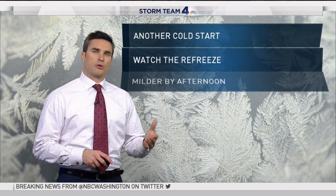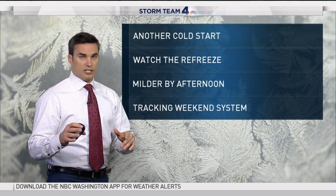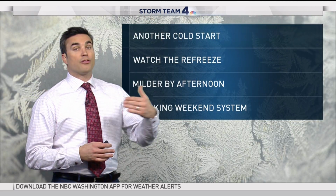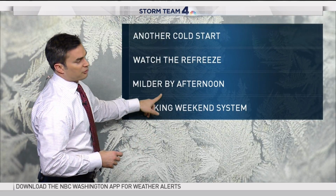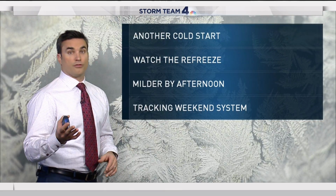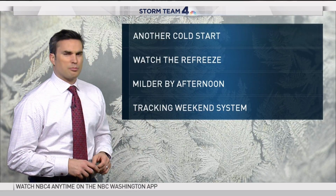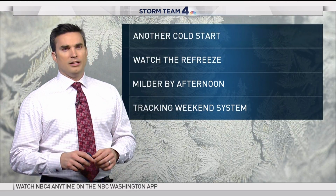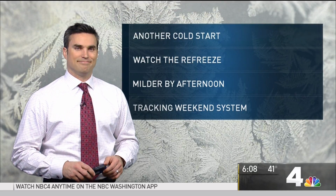So a very chilly night across our region, and that's the way we're going to be right on through the day tomorrow. Another cold start. Watch the refreeze. We saw a lot of melting today. Everything will refreeze again tonight, and by tomorrow morning, watch for slick spots. Milder by the afternoon. At least we get into the mid to upper 40s, and then tracking a weekend system. It's actually going to have a pretty big impact on our weekend, but maybe not the way you think. I'll explain that. I'll be back in just about 10 minutes. All right, see you then.